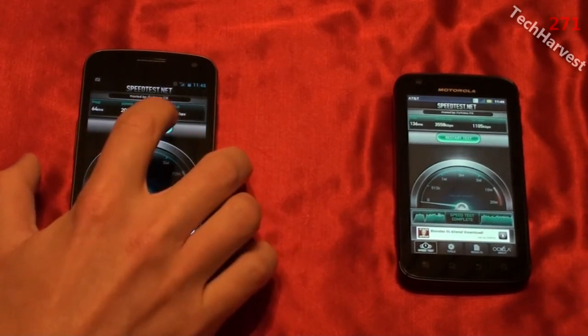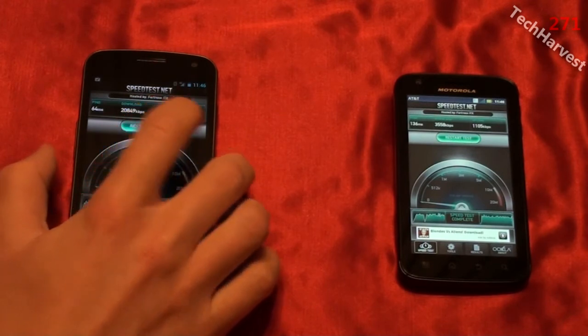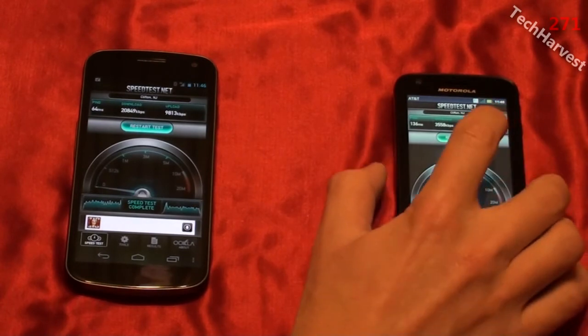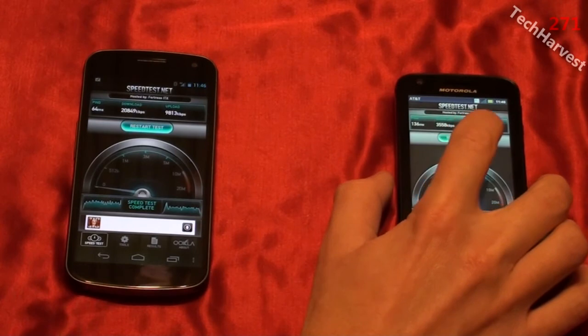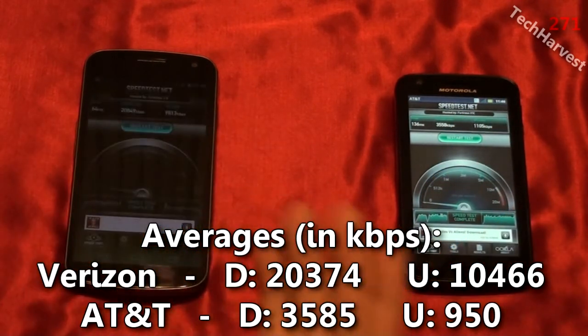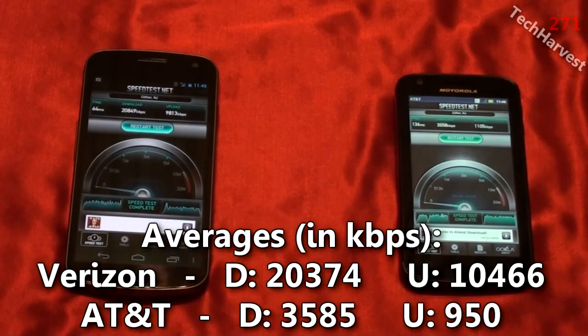Now over here, the upload speed went down a little bit. The upload speed is 9,813 kilobits per second on Verizon, and the upload speed went up on AT&T over here, which is 1,105 kilobits per second. Verizon is again faster, about 8,500 kilobits per second faster than AT&T.